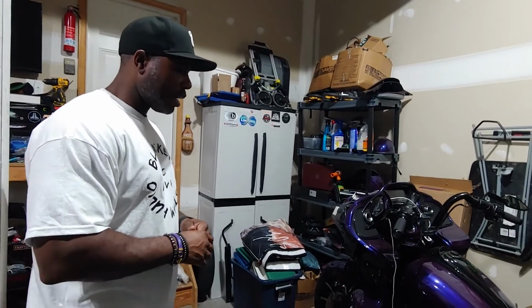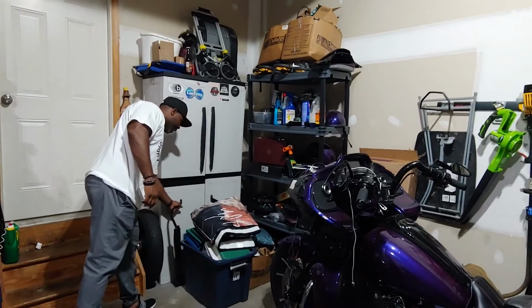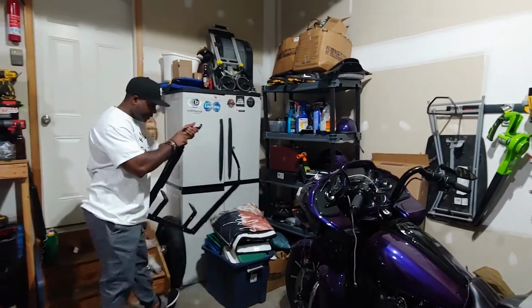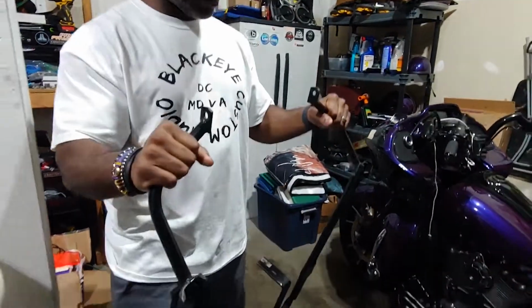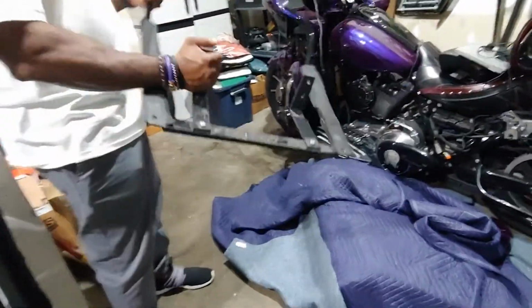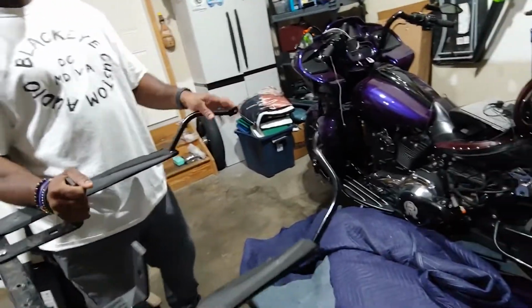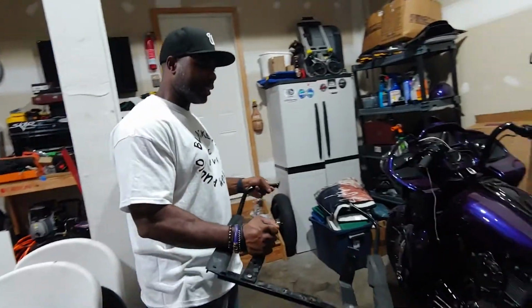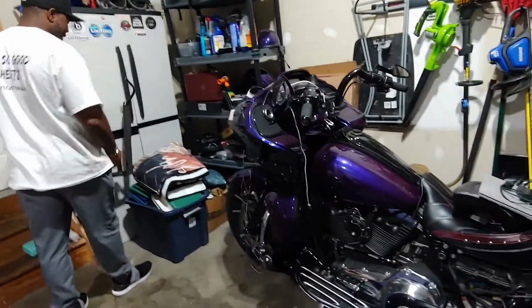The last little piece that we're gonna add to the equation, this bad boy right here. Oh man. So this right here is gonna replace those saddlebag supports. So it's gonna give me basically a drop rail system, and that's what's gonna hold these bags here. That bag right there, but I can't show it to you because it's top secret. There's some top secret things about it. Except for the color.